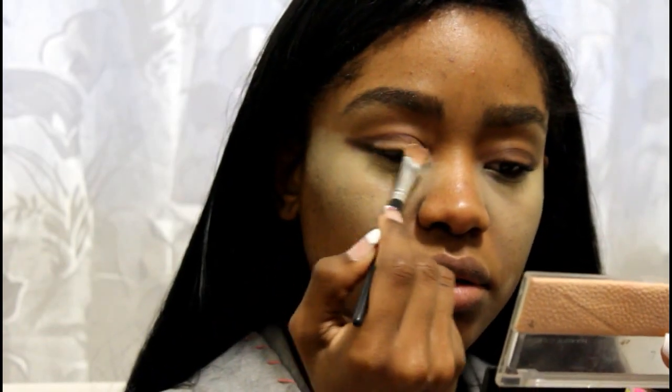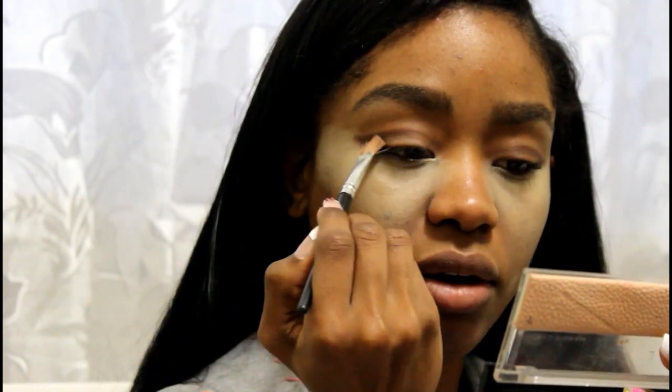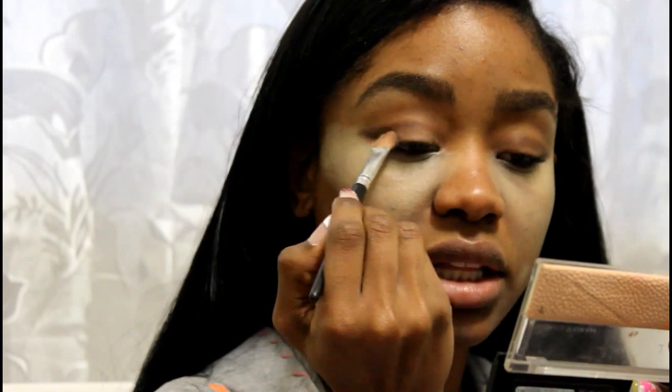So then I'm gonna take this more neutral type color. It's like a whitish type cream color. And I'm going to use this in the inner part of my lid. So right here, and I'm going to pat it on. Rather than actually leave it there, I'm going to pat it on. This is going to be the color that's going to help us with what we're going to put on top of it.